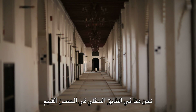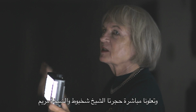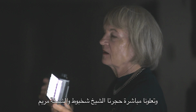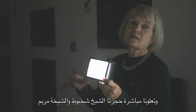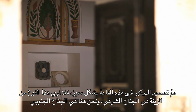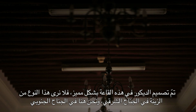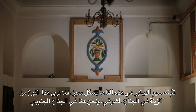Here we are downstairs in the old fort. I know that the rooms upstairs were Sheikh Shahbut and Sheikha Miriam's rooms, and this here is immediately below. And we can see that they are very specially decorated. We don't have anything like that in the east wing. This is the south wing.